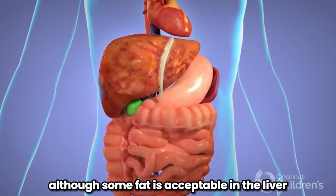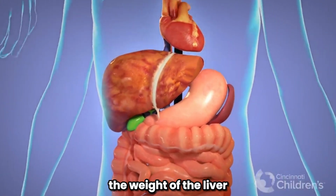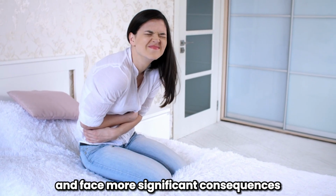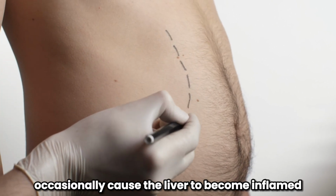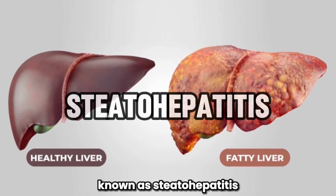Although some fat is acceptable in the liver, if fat makes up more than 10% of the weight of the liver, you may have a fatty liver and face more significant consequences. Although a fatty liver may not harm the body, too much fat can occasionally cause the liver to become inflamed. There is liver damage associated with this illness, known as steatohepatitis.